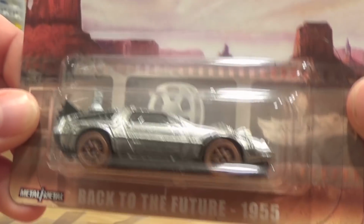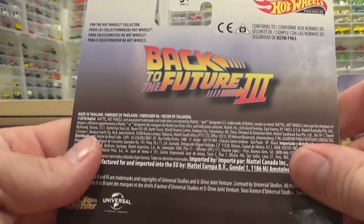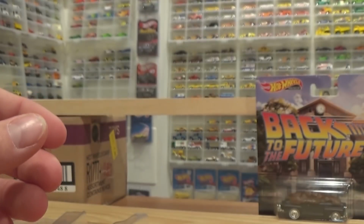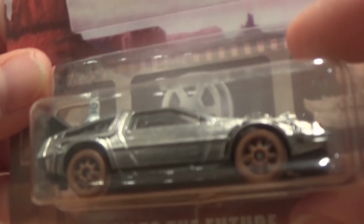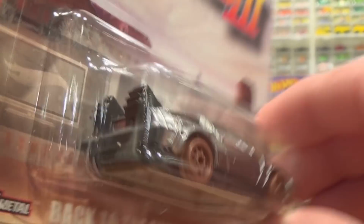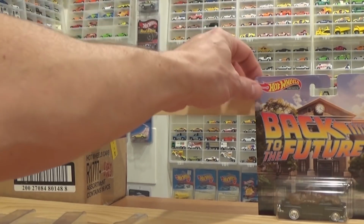So here we've got the Back to the Future DeLorean. Interesting, it doesn't even say DeLorean on the package. Kind of strange, but anyways, that's what it is, the DeLorean. Featuring the wagon wheels, which is kind of a nifty touch, I thought. It's actually got wagon wheels on it. Never seen those wheels before. So for that reason, that's a worthwhile addition to the collection, even if it is somewhat repetitive.